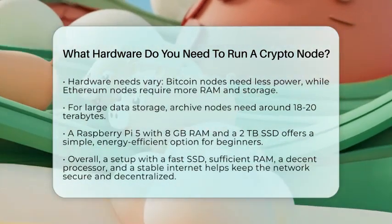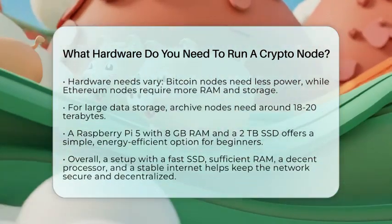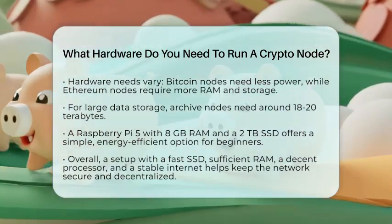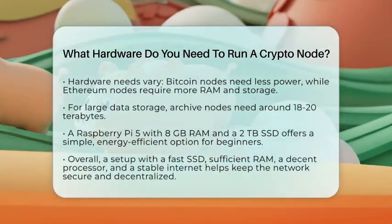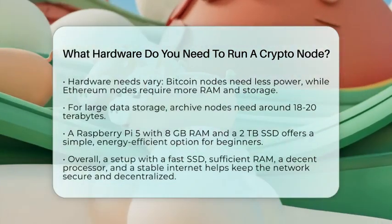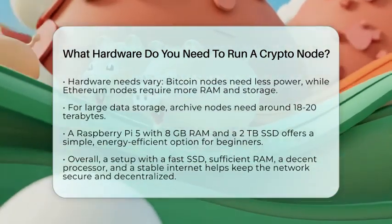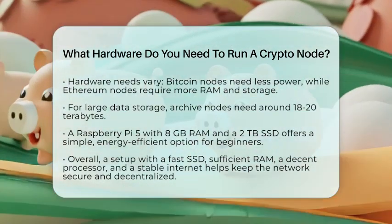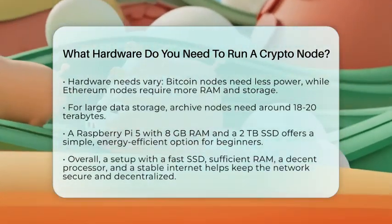In summary, to run a crypto node comfortably, you need a computer with a fast SSD of at least 1 terabyte, enough RAM, 8 gigabytes or more, a decent processor, and a reliable internet connection. This setup allows your node to download, verify, and share blockchain data, helping to keep the network secure and decentralized. Using a small device like a Raspberry Pi can make this process simple and manageable, even if you're new to the technology.